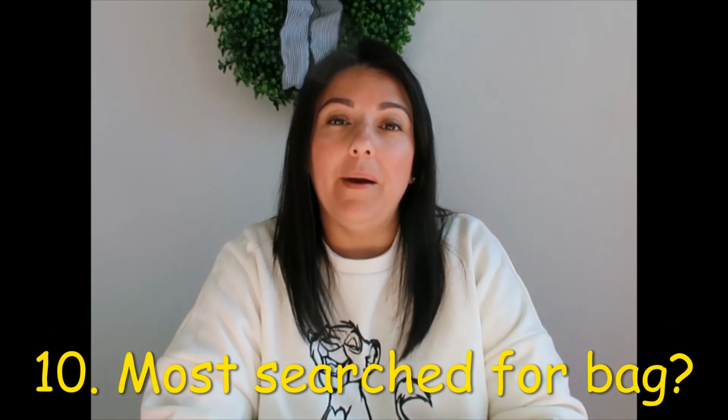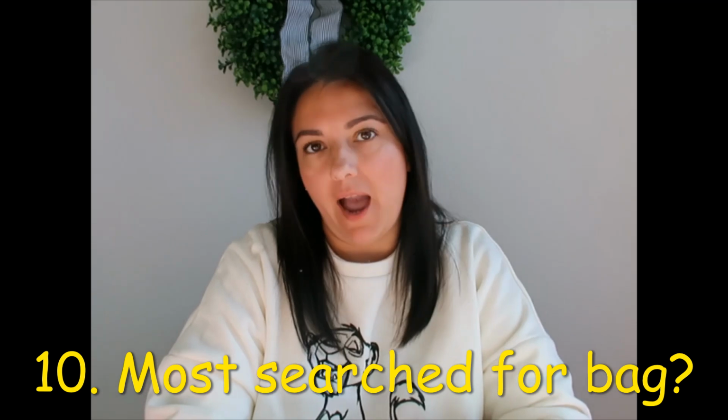Number 10, my most searched for bag. So that's a bag that you wanted, maybe you didn't get it when you had the chance, or when it was available everywhere, so you had to look for it during your trip, everywhere. Go to many different Disney stores or stores within the Disney World Resort or Disneyland or wherever. Or maybe bags that you had to search for online. And that was the case for me. And it's a Coach beauty.